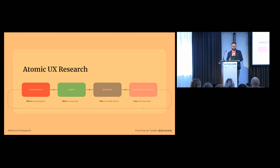This is what we did to discover the knowledge. It can be anything from a small-scale study to overhearing someone on a bus. It gives us context for the facts. And the facts are what we learned, our findings. A good fact is a quote, observation, or statistic, but the reason we call it a fact rather than a finding is it's never our opinion, and I think that really helps keep people focused on that.